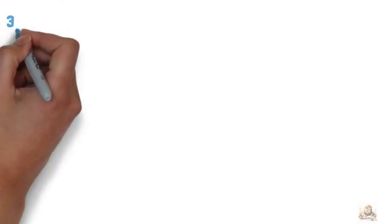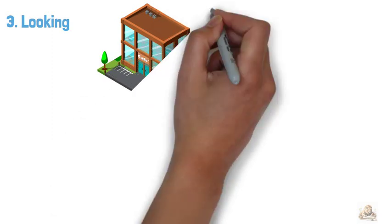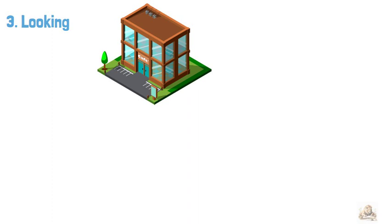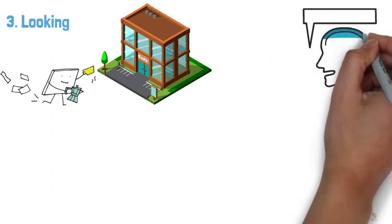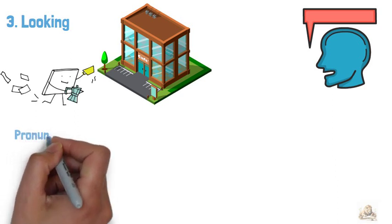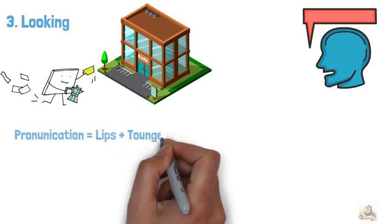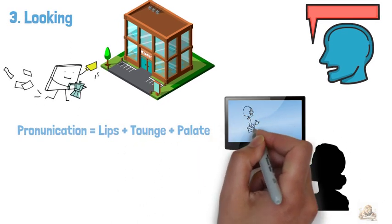Here is one more thing which leads to better pronunciation, that is looking. The question you might be asking now, which coffee shop will I meet a language? See, there is a complete physiology involved in pronunciation. Your lips, your tongue, your palate, your throat, to name a few. Your proper pronunciation depends upon proper use of lips, tongue and palate. How will you find proper use of things? Just by looking at native English speakers.